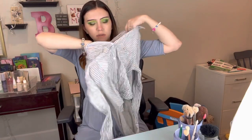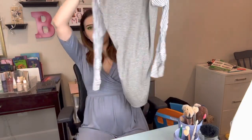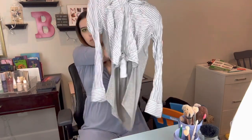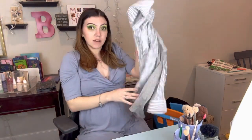So even if I wear super high-waisted pants, I still don't want to lift my arms up and be showing my stomach at work. But I do like it. It's lightweight, so I could wear this with shorts or something. And it's kind of interesting how it's long in the back, but way more cropped in the front. I don't know. I do like it though.